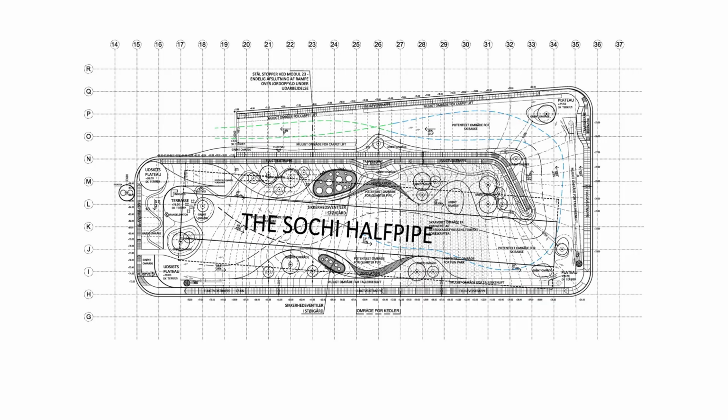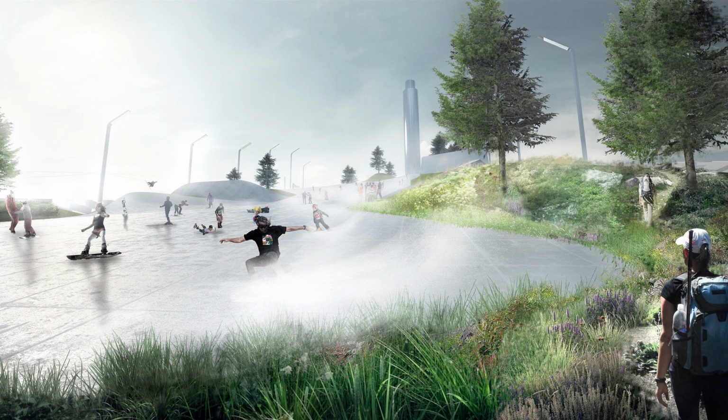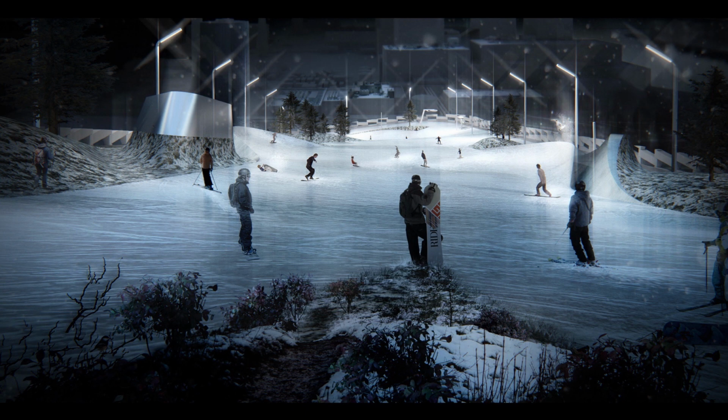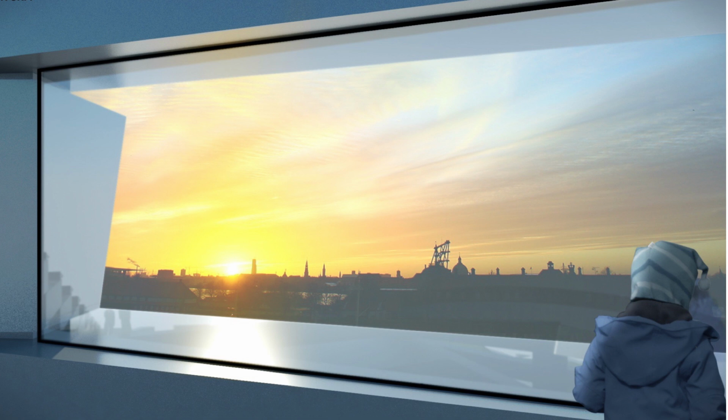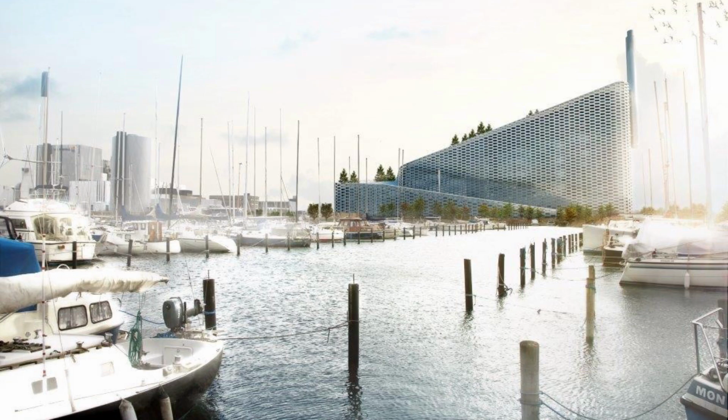It's going to be twice the length of an Olympic halfpipe. And you might remember that in Sochi, Denmark won 0 medals. We hope to improve on that statistic. Now we can actually practice at home. Also, it'll be a public park, free for all. You can do picnics. You can enjoy the view of the otherwise horizontal city of Copenhagen. You're going to have the tallest climbing wall in the world, 300 feet of vertical danger.